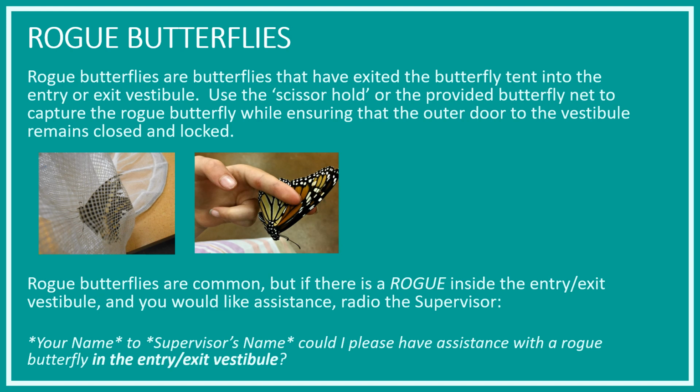Rogue butterflies are common, but if there's a rogue inside the entry or exit vestibule and you would like assistance, please radio the supervisor. You'll radio your name to the supervisor's name. Could I please have assistance with a rogue butterfly in whichever vestibule you're in? If you do not remember the supervisor's name, that is totally fine. Just say your name to supervisor. And now for an example of the scissor hold.